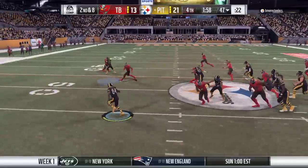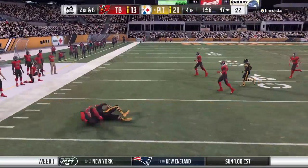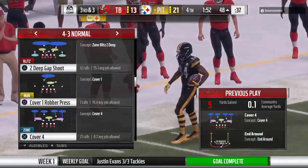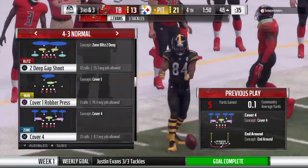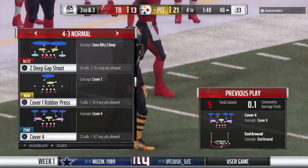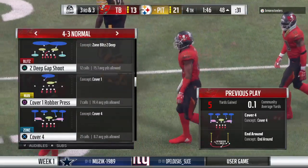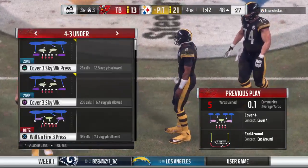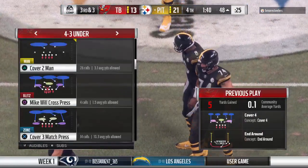They'll try a little trickery here on the end around. And able to push his way forward here for a good little gain. 5 yards on the pickup, and that's going to bring up a 3rd down. Nice job there defensively on 3rd down. Not only did they string the play out, but they didn't allow any room for a cutback. Really well organized on the defensive side.